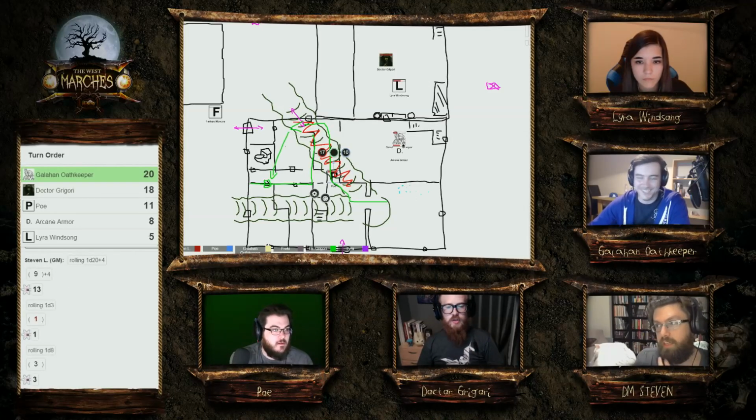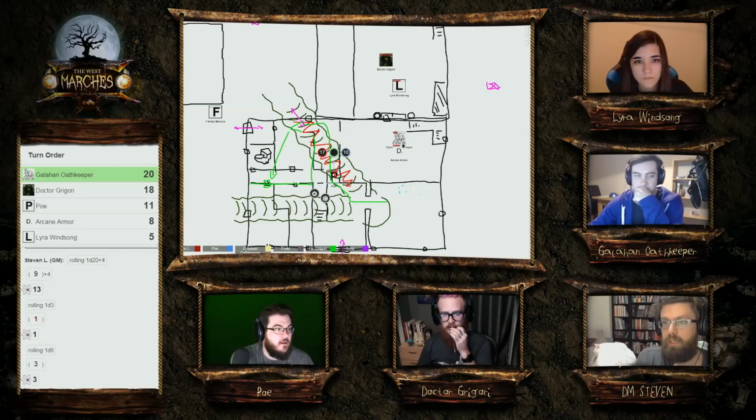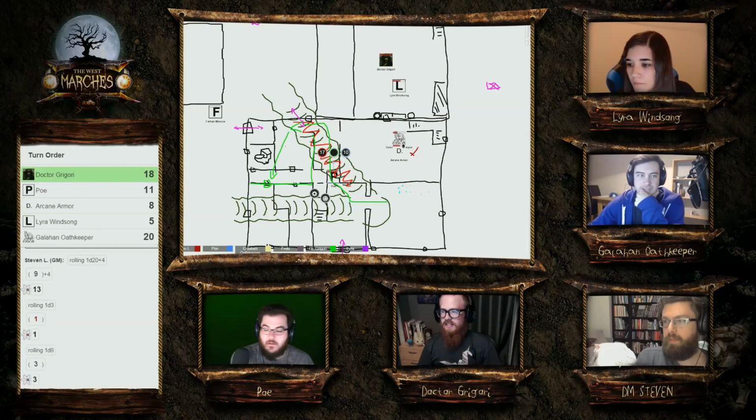But dude, wouldn't the sword land next to you? You could just pick it up and hit him with it. Yeah. So 1, 2, 3. So the sword is here. Where's the sword? Let's see. There you go. Can I move and stand on top of the sword as my move action? Yeah, totally.